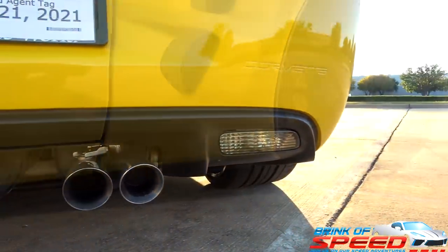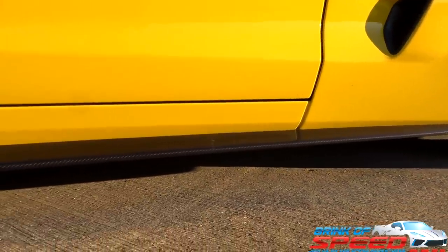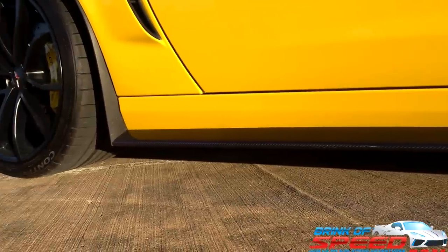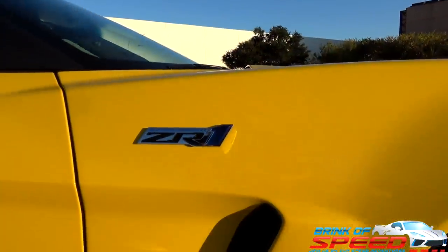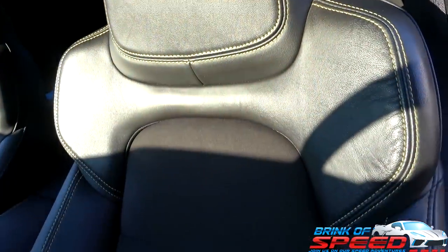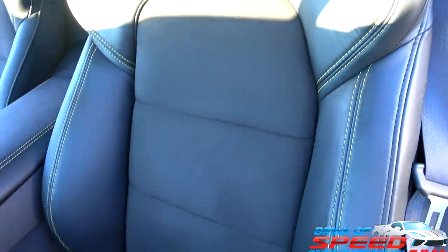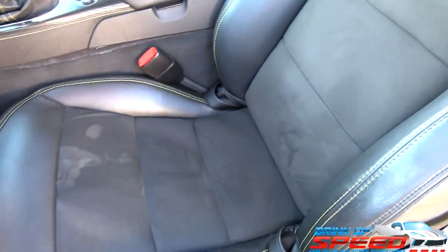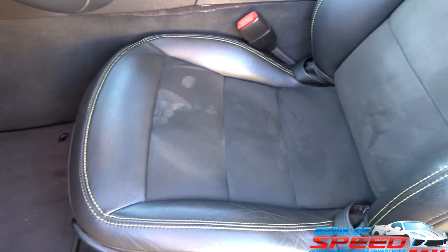And of course, as Chevrolet's been doing each year, even in the same generation, they keep improving the magnetic ride. So the magnetic ride in a 12 and a 13 is definitely better than that of an 09. And of course, some cosmetic improvements came with the 2012, including my favorite, the seats. Which to this day, I still stand by it. These are the most comfortable damn seats Corvette's ever had.